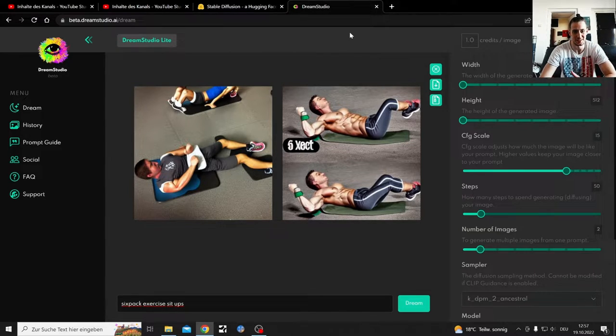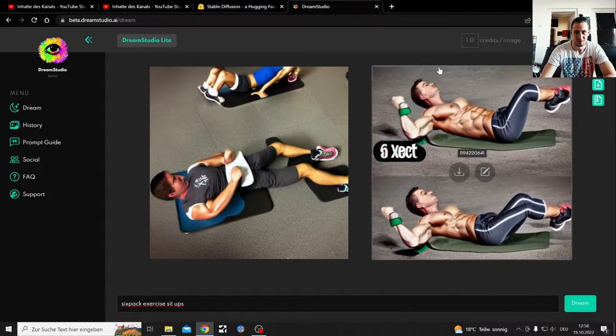Welcome back to this Stable Diffusion Beta DreamStudio AI generated picture showcase with some normal core strength or body weight exercises, like you can see here, the six pack exercise, sit ups. Lovely. Here, in close up and in big, which especially this one looks actually pretty good.